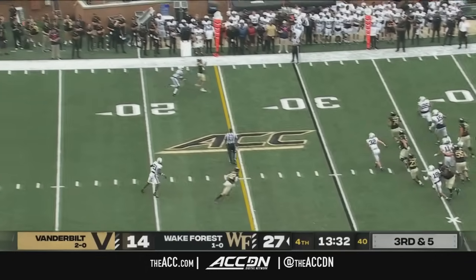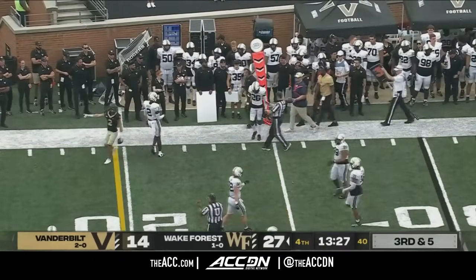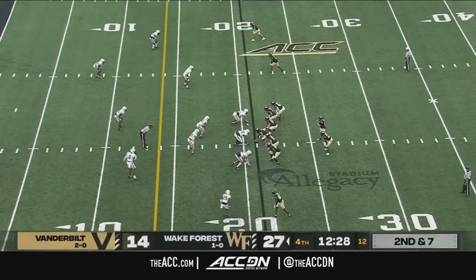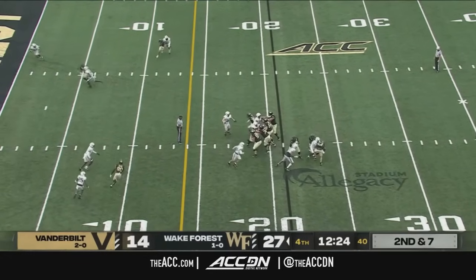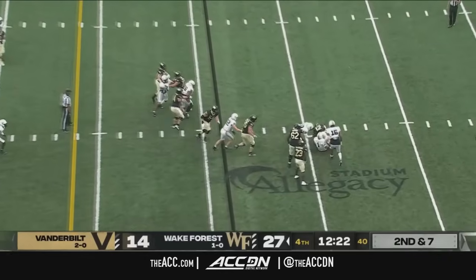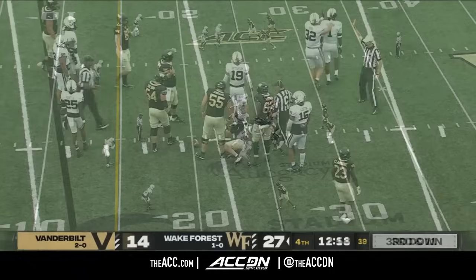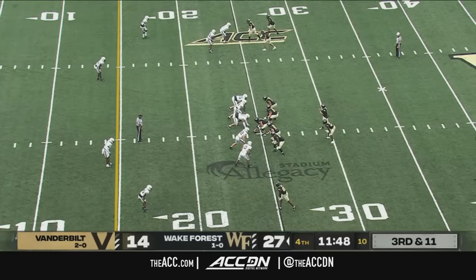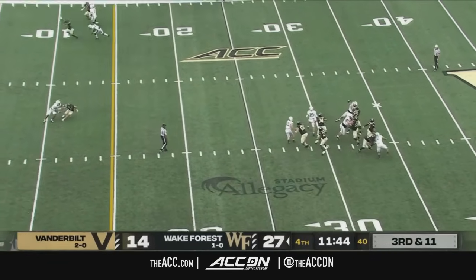17-yard pickup, 3rd and 5. Morin again. Move the chains. Demon Deacons taking their time. Griffis ran out of time. C.J. Taylor. Or just a miscommunication between a quarterback and running back. Yeah, that's the second time C.J. Taylor has gotten a hit on Mitch Griffis.